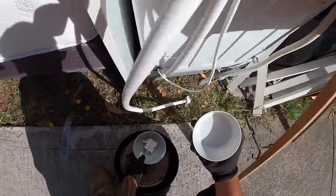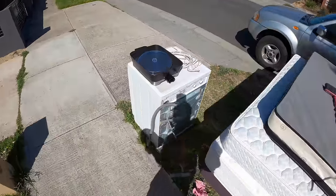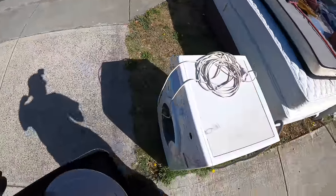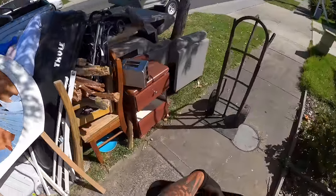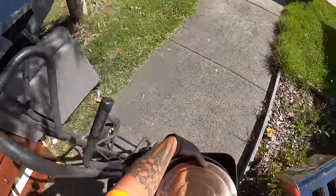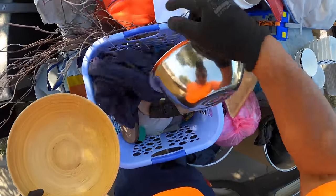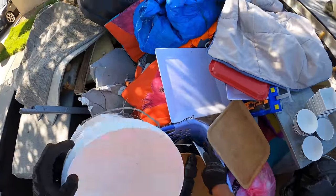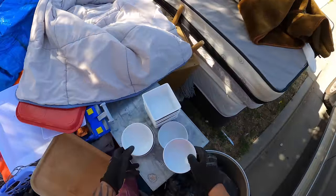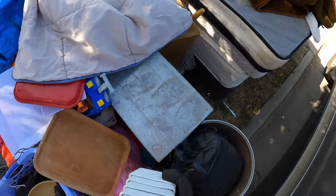Oi! What is this one? Bit of this. My extension. Two washers. Come here, Twister. Wannabe Birkenstocks. Wannabe. Metal handle. Coming. That one's got a chip. They look okay.